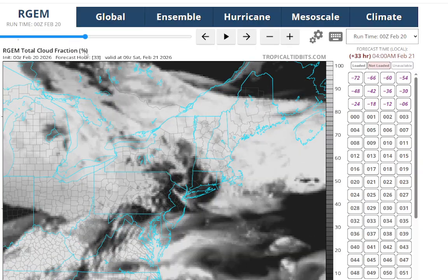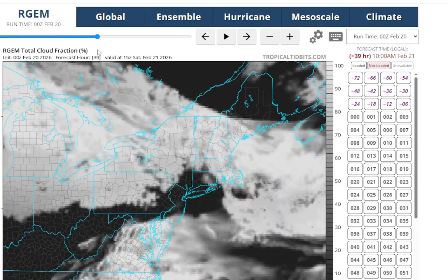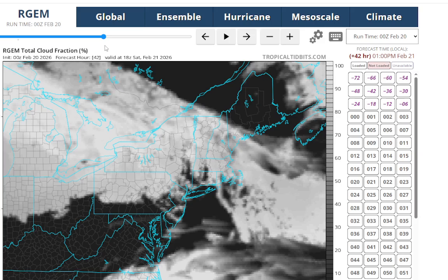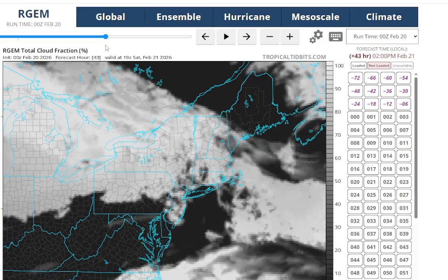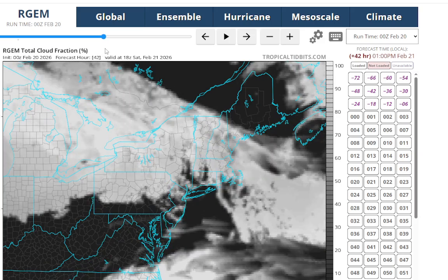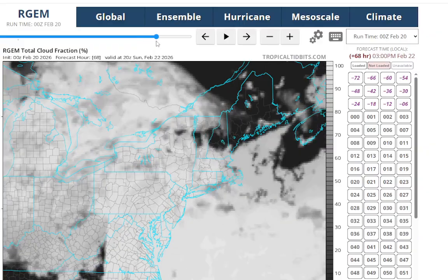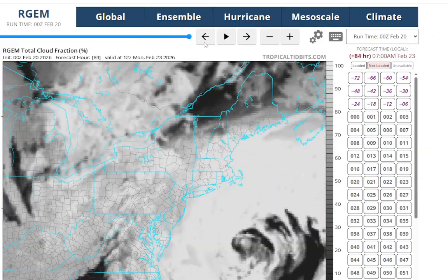Might be some breaks in the clouds later on in the night to the evening. This is actually showing some clear skies for a little bit on Saturday, the RGEM, which would be very nice if that actually happened, because then Sunday we'll have to deal with more clouds again as that storm kind of goes offshore. It almost looks like it develops an eye to it.